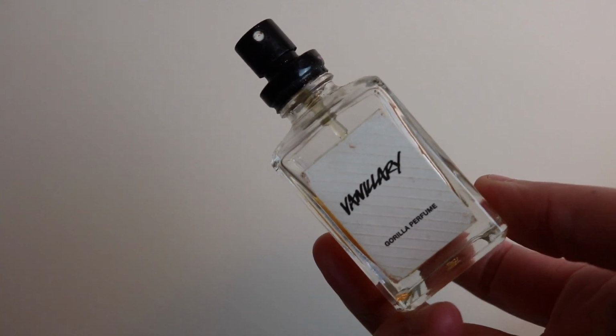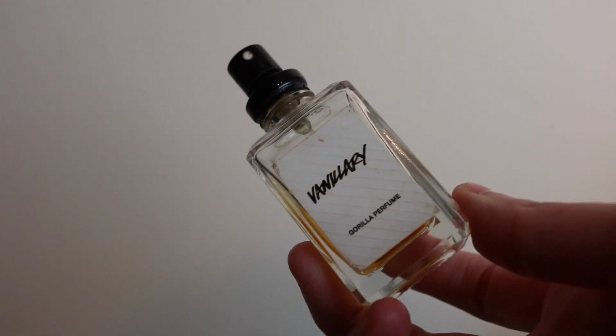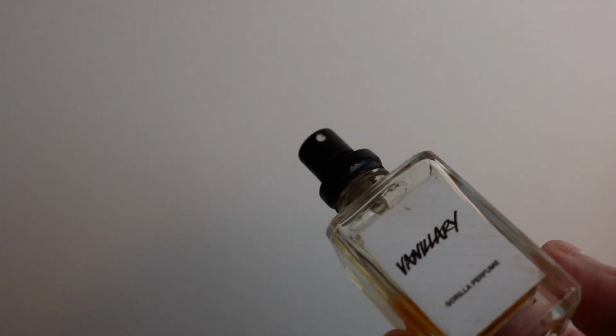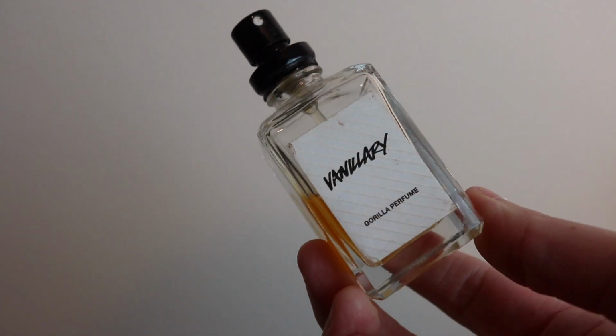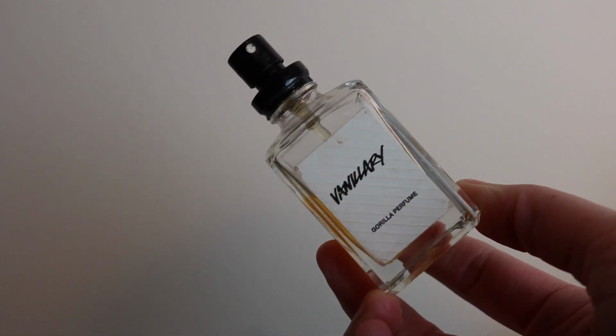Here's my original bottle of Vanillary. I do not have my cap anymore. Mine has seen better days. I need to get through this one because it supposedly expired a year ago, in January of 21. So yeah, I need to get through this guy.